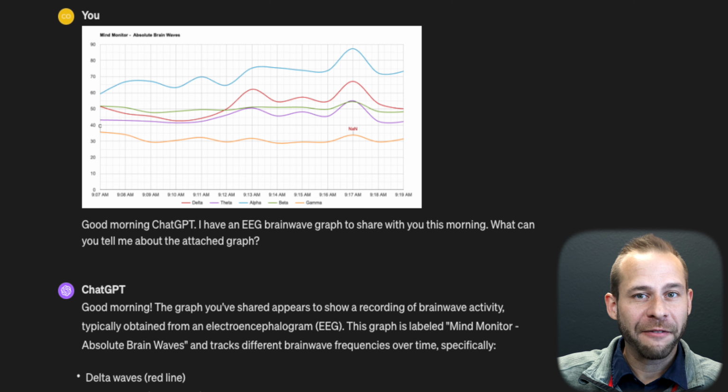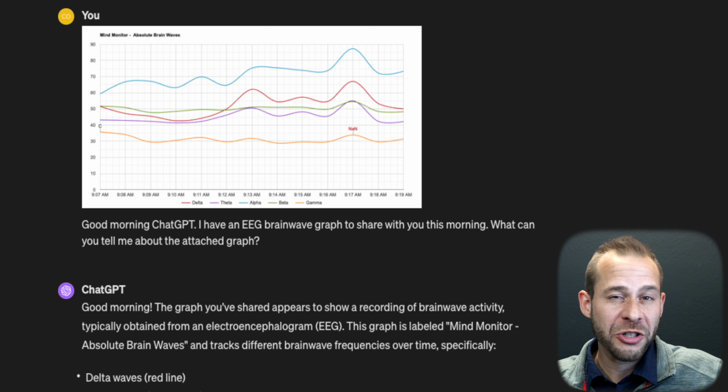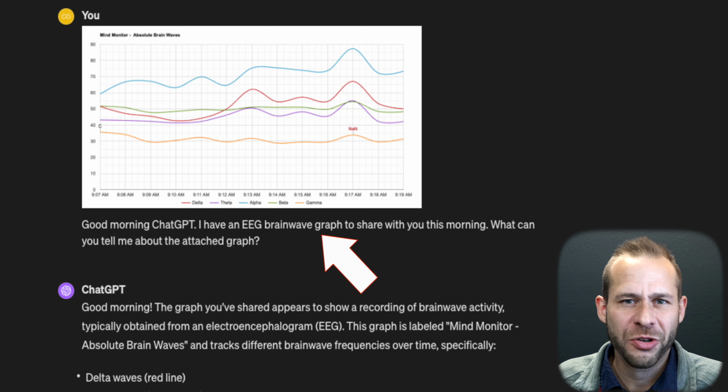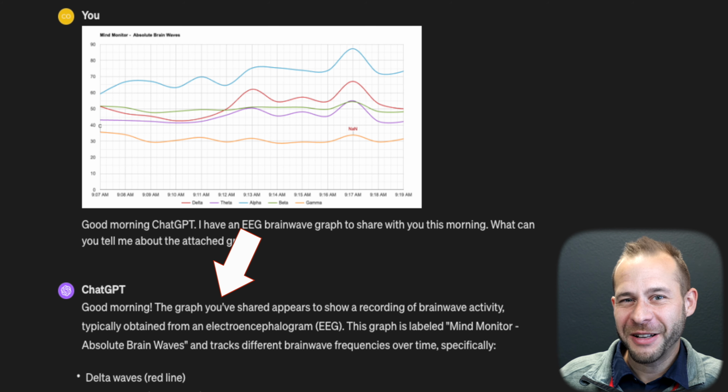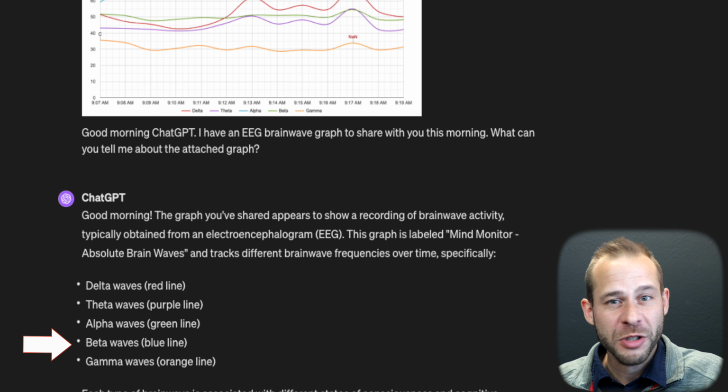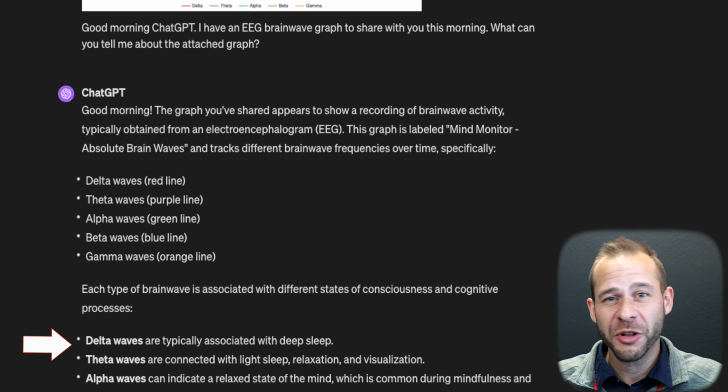So I loaded that graph up and I started with more of an open-ended question just to see what it would do, asking it, what can you tell me about the attached graph? You can see here that it proceeded to educate me on what the different lines represented for brainwaves and what those frequencies tend to be associated with in the neuroscience world.